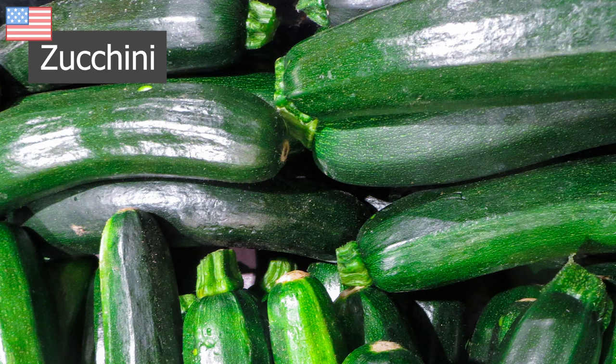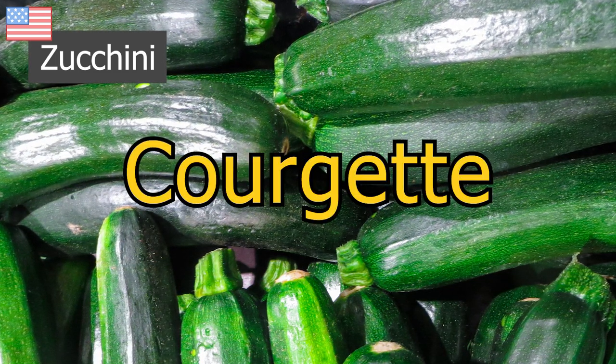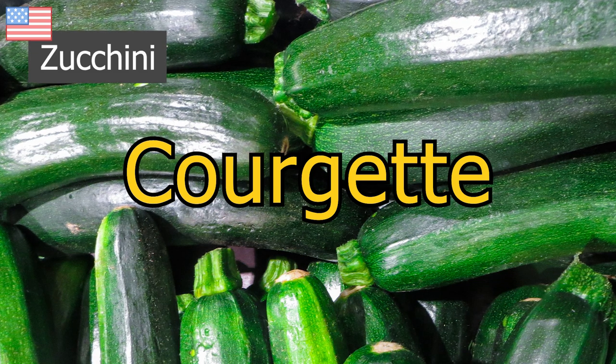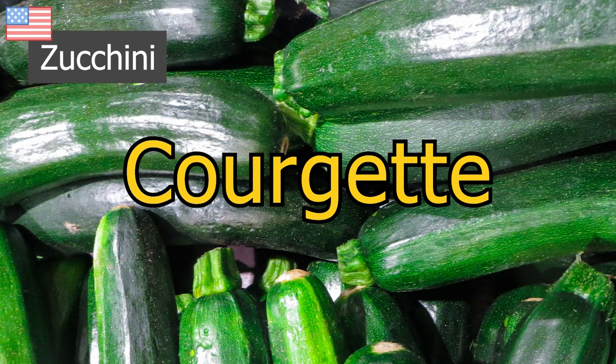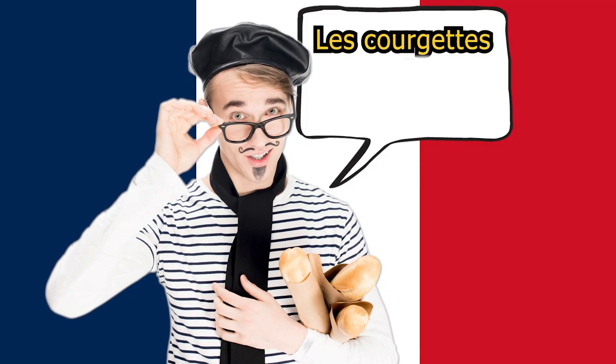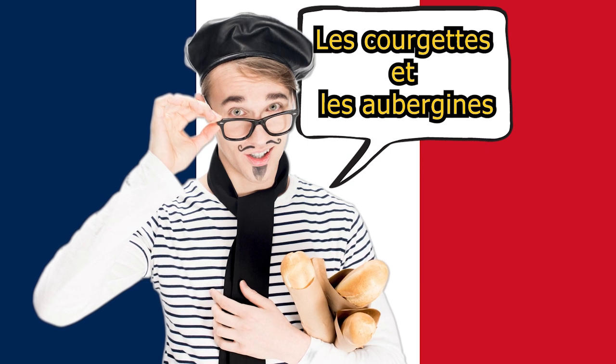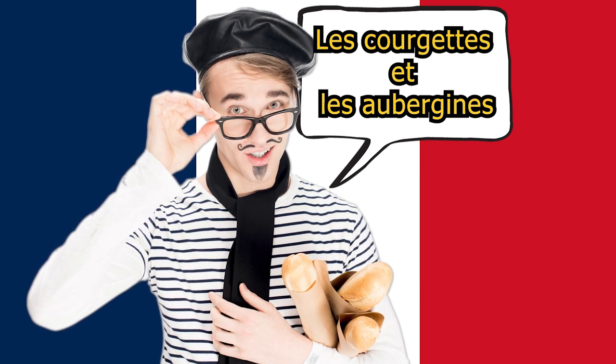Next, we have zucchini, and this is what it's called. Courgette. I don't know if you can notice something in common between courgette and aubergine, but they're both borrowed from French. Listen to this. Les courgettes et les aubergines. I live in the French-speaking region, and these words are indeed what I see in the grocery store.